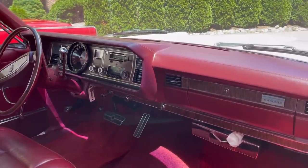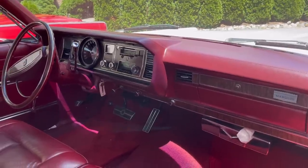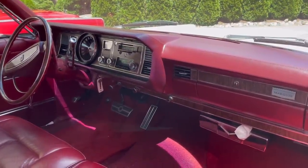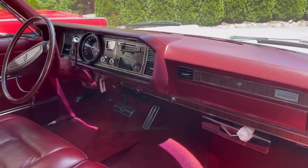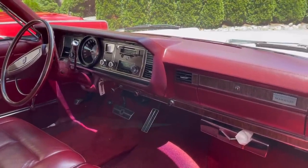This particular car originally came from North Carolina, hence the front license plate. And when I was living in Raleigh, North Carolina, I actually went to go look at it locally. Didn't end up buying it because it needed quite a bit of work. It had been sitting for a long time. Thought the price was a bit too high.